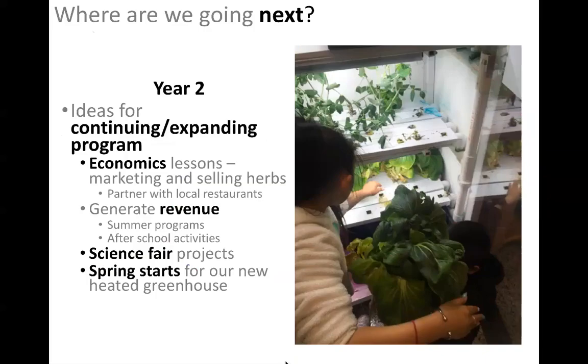So the school did end up purchasing a unit, and we're looking forward to using that this year. And I've got lots of ideas about how we can continue and expand the program. My little teams of students worked out great, and I'm looking for ways to upscale that and get more kids involved directly with maintaining the system.